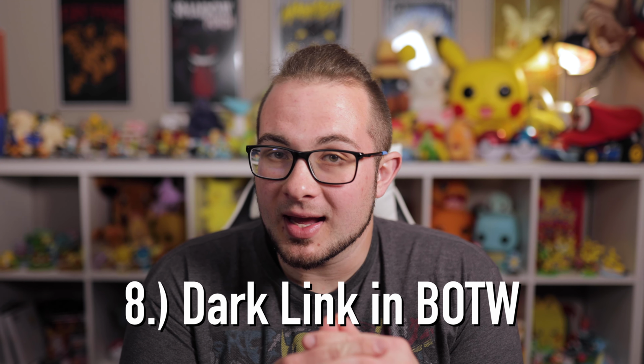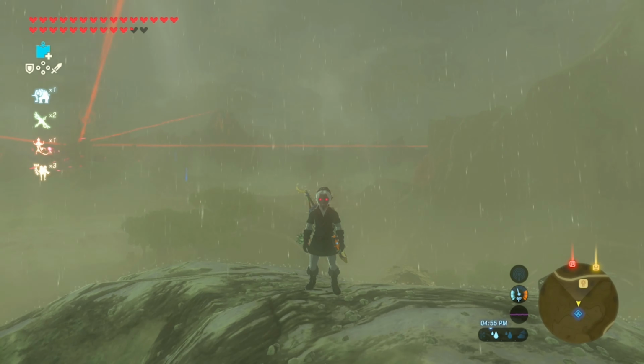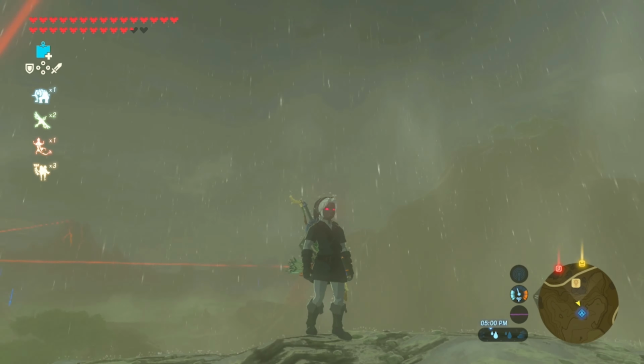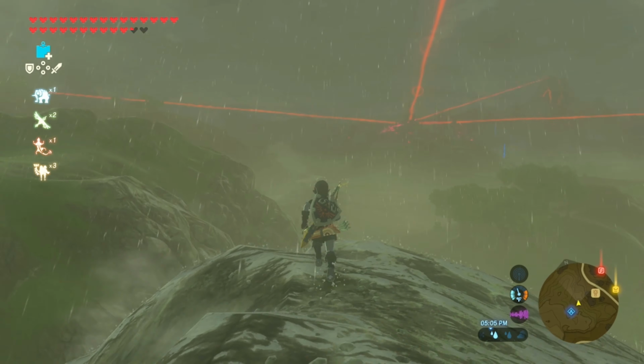Number 8 on the list is also another subtle nod to Ocarina of Time, and that is Dark Link being in the game. Or at least Dark Link's outfit in the game. If you're a Legend of Zelda fan, you'll know that Dark Link was a minor antagonist in Ocarina of Time, and you can actually get the Dark Link suit in Breath of the Wild. The Dark Link suit is obtained by going to Kilton and spending 4,000 Mon.